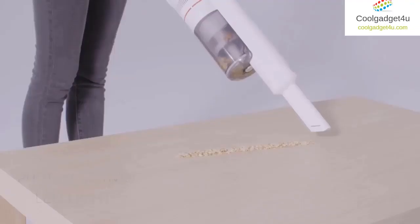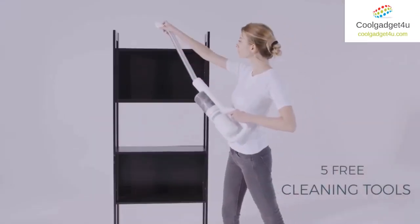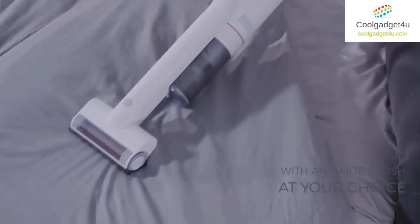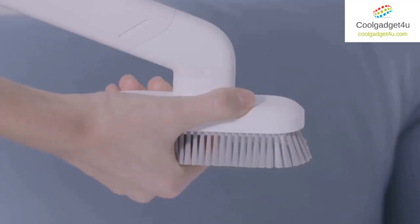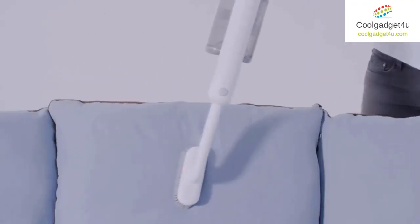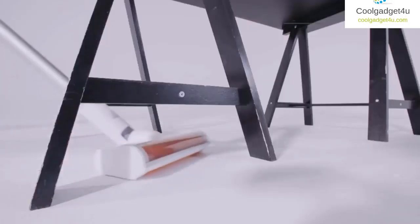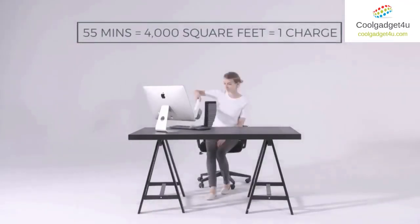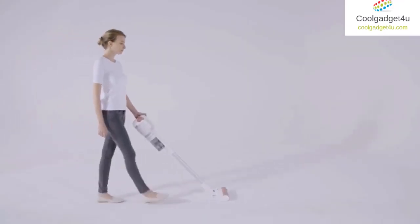With our modularized design, you can now easily switch between multiple brush heads to meet all your cleaning needs. Using the specially designed crevice tool and soft dusting brush, the F8 can deal with any couch, any situation, at any time. With 3 power modes, the F8 can clean up to 55 minutes and as much as 4,000 square feet without charging, with enough operating power to clean all around your home.